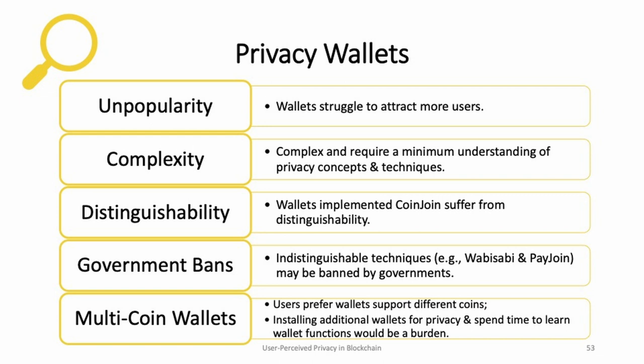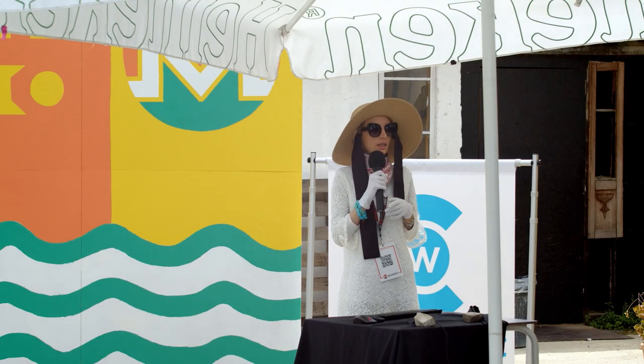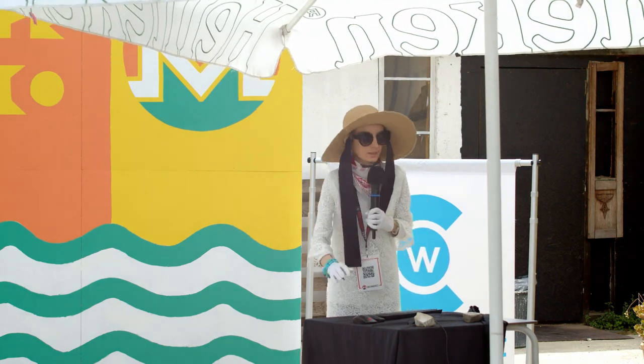And in the interviews, we found that users prefer to use wallets that support different coins. We cannot expect users to install different wallets for different coins, and even worse, to install additional wallets for their privacy, as well as having to spend time to learn their functions.